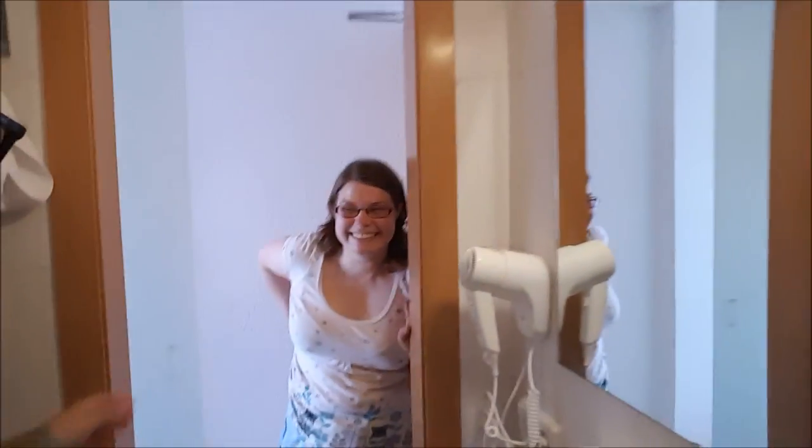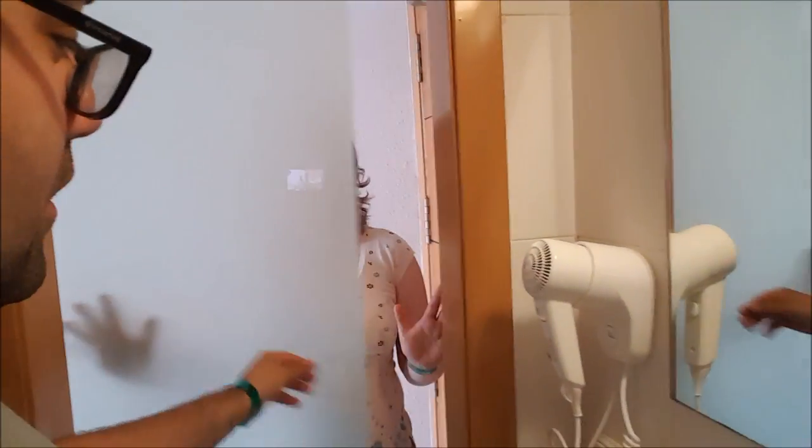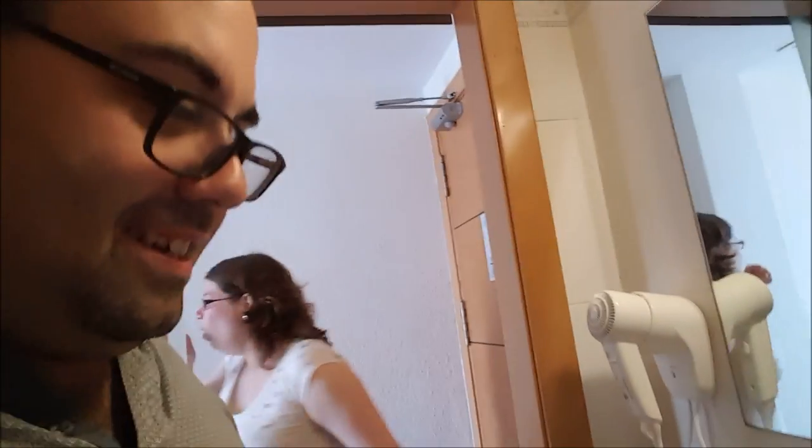Show you the bog standard bathroom. There's the toilet, sink, mirror, hello. So when you want to use the toilet, you shut the door. Did you hear that? I did. That pane of glass does nothing.